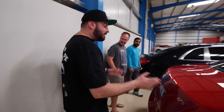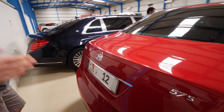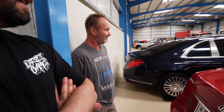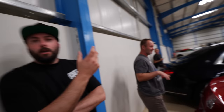While you were over there doing that, we were talking about this Maybach, obviously, but this number plate. Peter, if you were to estimate how much this number plate would be worth, what do you think? 30 million plus dirham. More than 30 million dirhams. So what's that in euro? 7 million euro. Two of them. This is number 11, this is number 12. That's 14 million euro in two number plates, not including the cars.